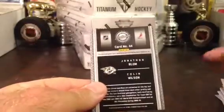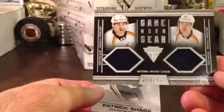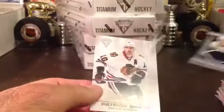Vancouver, and going out to the Nashville Predators, Jonathan Blum, Colin Wilson, dual game-worn gear, 233 of 300. Going out to Nashville. Chicago.